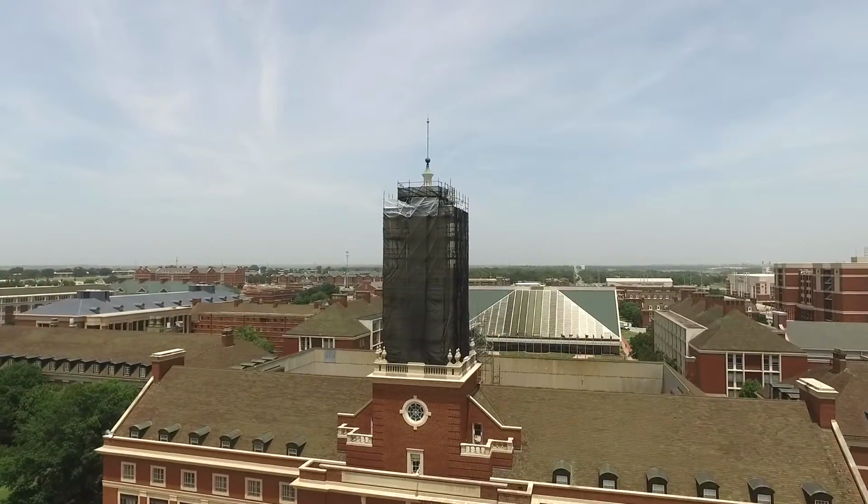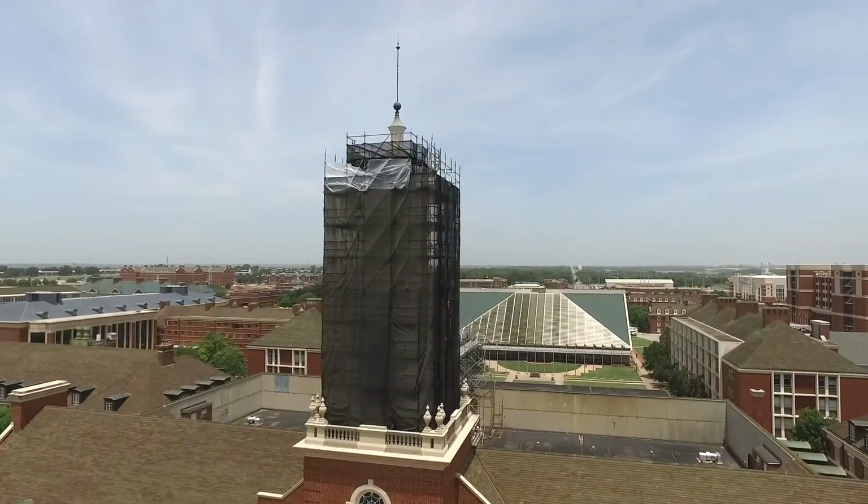The library is probably the most photographed building on campus from alums and students and visitors. Most people will take a picture of the library, and so I think to have a well-preserved, well-maintained, and beautiful tower really adds to the whole dynamic of the building. And now, details on the tower renovation.